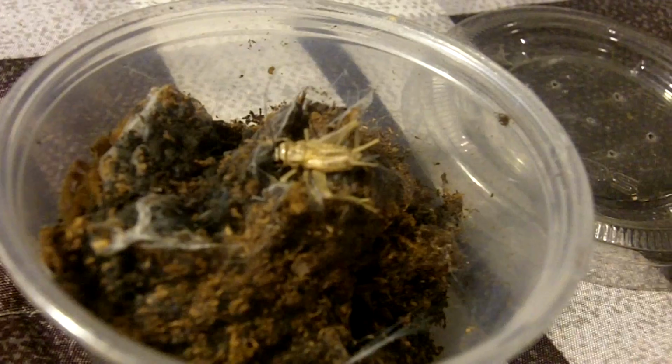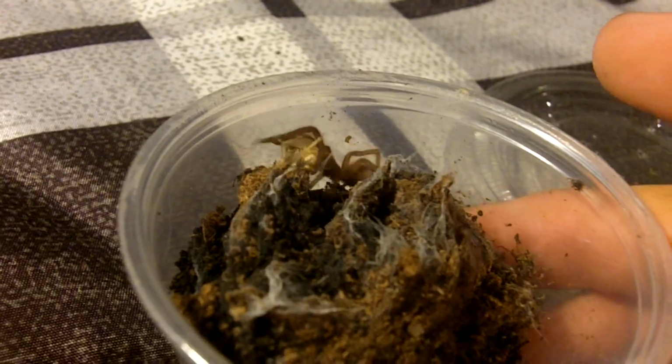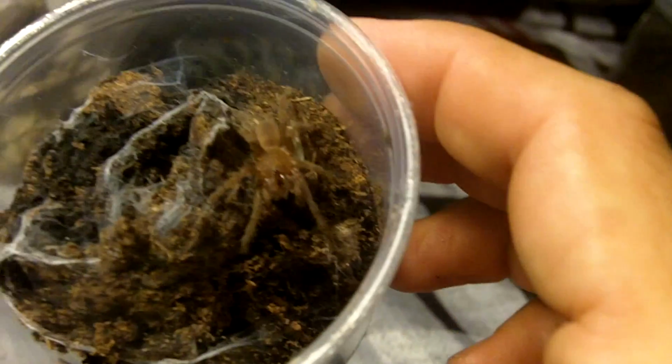Alright, this one here is a replacement for Haplocosmia himalania, which is the Himalayan banded earth tiger. It's about an inch.